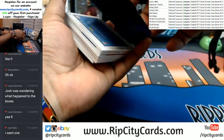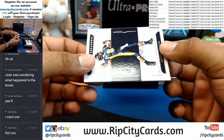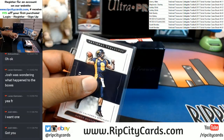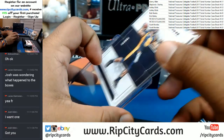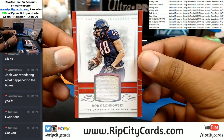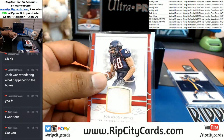Good luck, everybody. All right, so this one's going to the one spot, number 91 out of 99. Aaron Rodgers with the base card. Next card goes to the five spot, numbered 5/10. Rob Gronkowski with that dirty patch on there. Kind of stinks too. Or maybe that's me. I don't know.